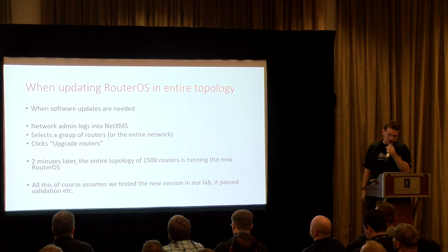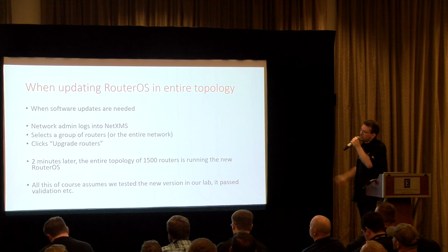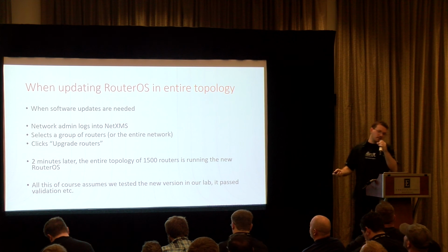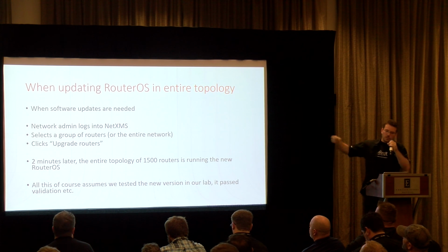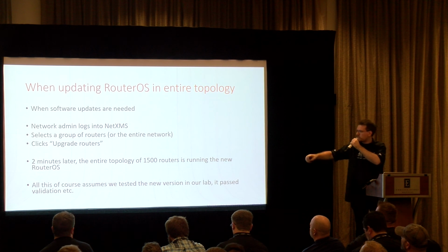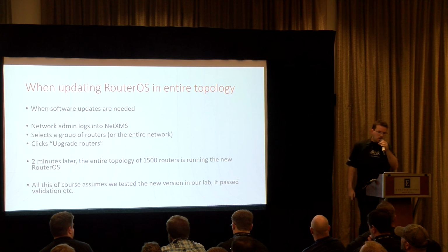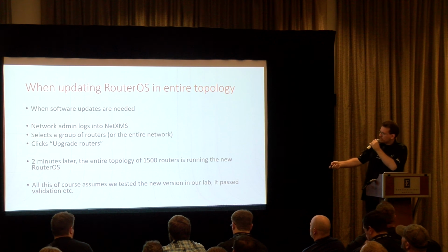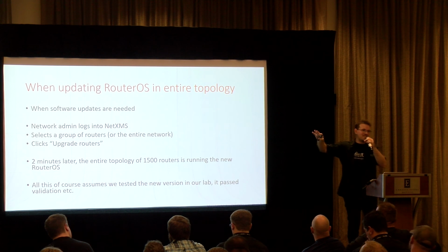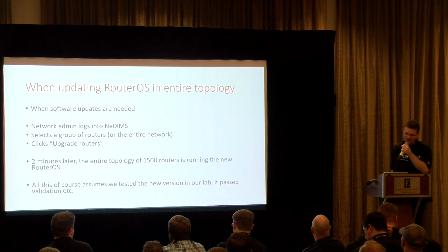So, when updating routers in the entire topology, how do we do that? Because software updates are needed, a network admin simply logs into NetXMS, the NMS, selects a group of routers or the entire 1500 router topology, clicks upgrade, and 2 minutes later the entire topology is upgraded because it's all automated and it just happens. Of course, this assumes that we tested everything previously in a lab. You don't just roll out a new version of software to 1500 routers without testing it first. Please don't do that.